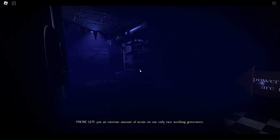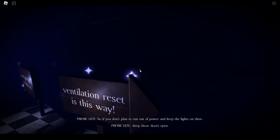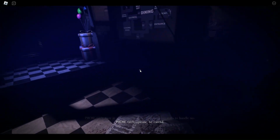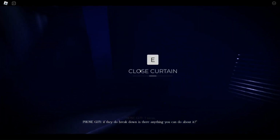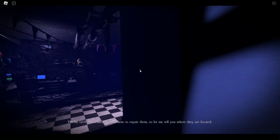We have two working generators. So if you don't plan to run out of power and keep the lights on, then keep those doors open. Each door works, but two at a time is too much for a generator to handle. So please be careful. Now that may lead you into the question of, well, where are these generators? I mean, if they do break down, is there anything you can do about it? Yeah, you can. We trained you on how to repair them. Let me tell you where they're located.